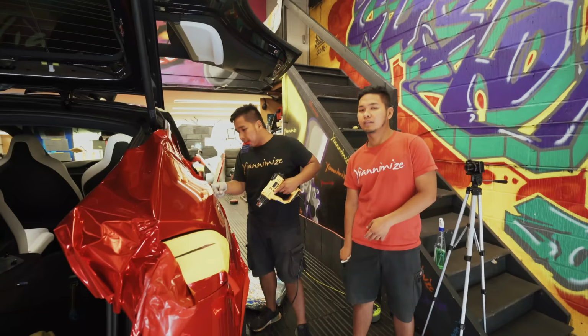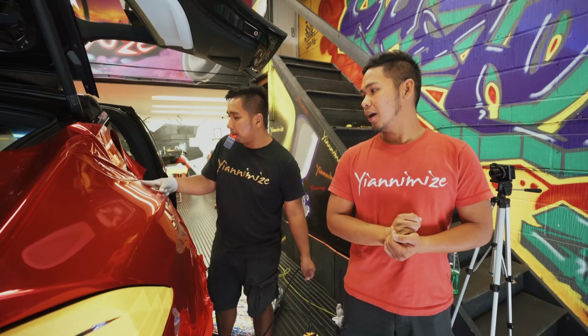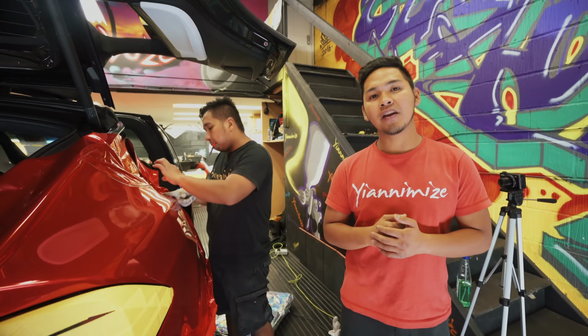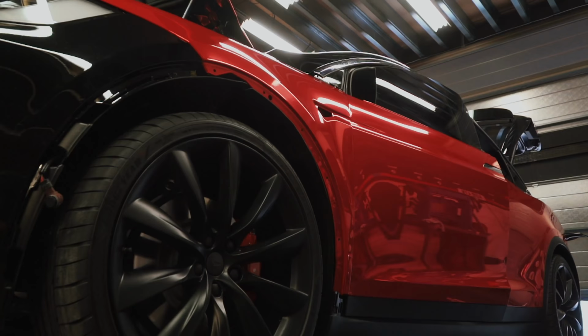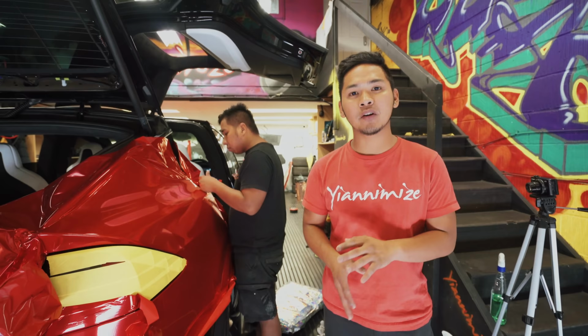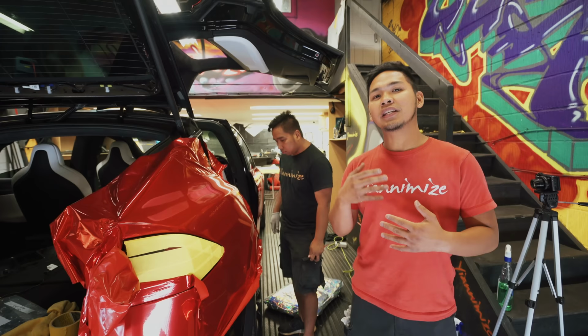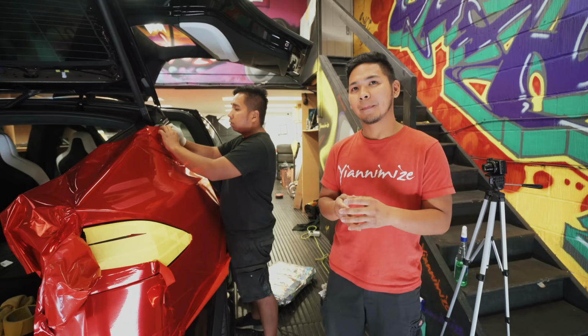Hi guys, Mark and Nicco here at the back unit. We are doing a Tesla Model X in red chrome. I personally like it, and I'm really a fan of chrome cars. We've done that side already, bonnet, and then this side. To be honest, this car is kind of flat panels, which is not hard, but it's not easy as well, because chrome is the hardest vinyl to work with.